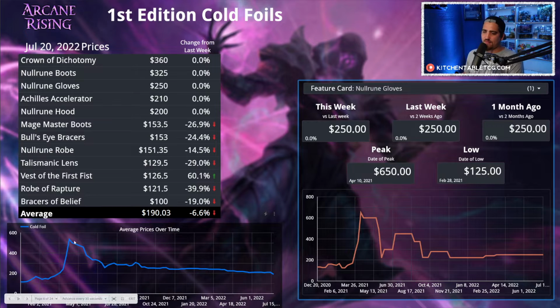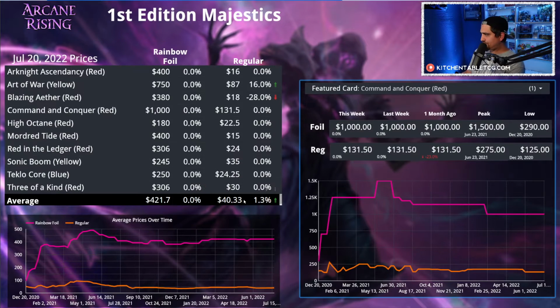So if you look at it that way, if you don't look at this big peak, it doesn't feel quite as bad. If you just kind of look at it as a little weird bubble period there at the earlier time in the game. But anyway, that's where things are. Nothing really going on in the Majestics.